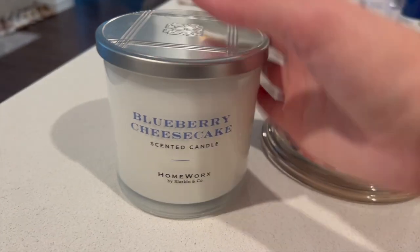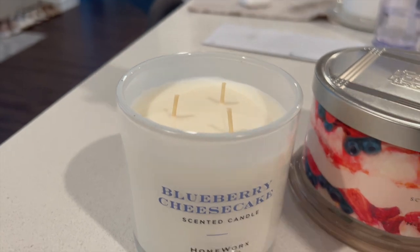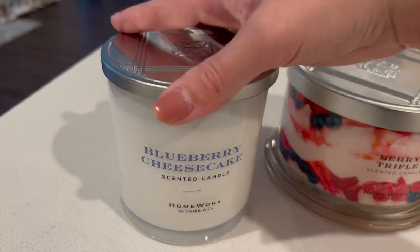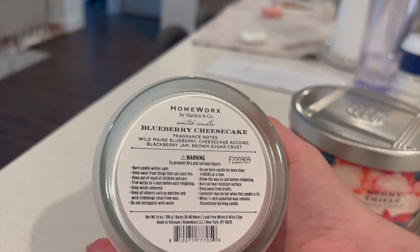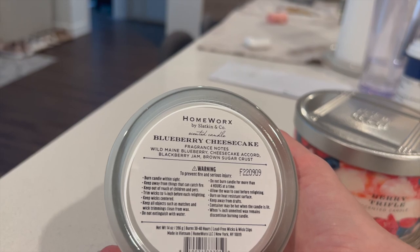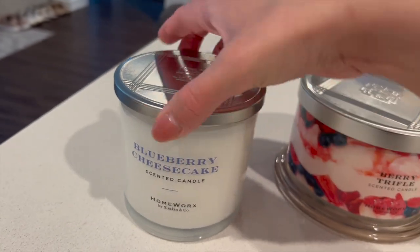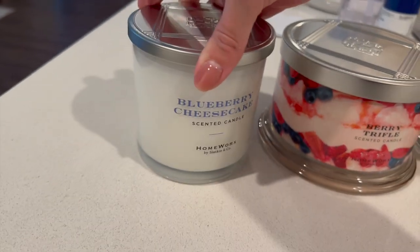And then I got blueberry cheesecake. It was sold out in the 4-wick, so I got it in a 3-wick version. Smells like blueberry cheesecake. I would have to say there's a lot of that crust note. The notes are wild Maine blueberry, cheesecake accord, blackberry jam, and brown sugar crust. That crust note is so amazing, oh my gosh. So that's my little haul.